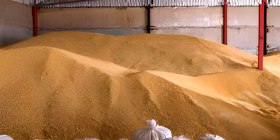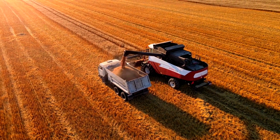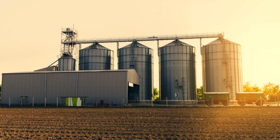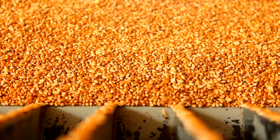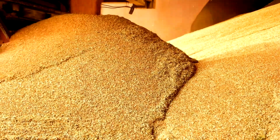If storage conditions slip, mold or spoilage could destroy millions of dollars worth of wheat. Some farms even use aeration systems and CO2 monitoring to maintain quality. The wheat can sit for months, waiting for the best market price. Storage isn't just a pit stop, it's strategic, protecting both the crop and profits.